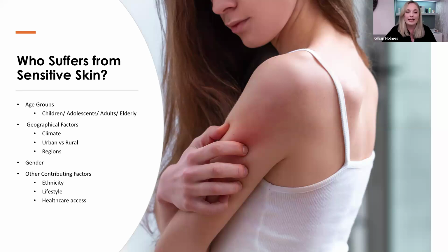And that may be because they are coming across issues and factors external to themselves that are creating that sensitive skin environment. We then look at the elderly, who of course, again, we have that thinning of the skin and a decrease in lipid production, which naturally leads to drier and more easily irritated skin as well. So throughout different age groups, we are faced with a number of different factors that at some point within our lives, if we don't suffer with sensitive skin from birth, we are likely to have suffered from something that has created a sensitized skin.